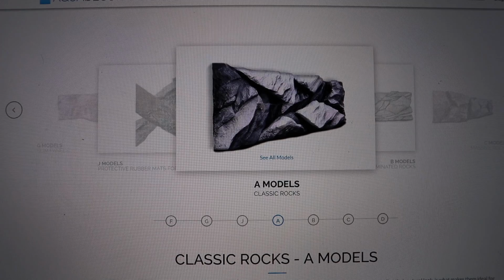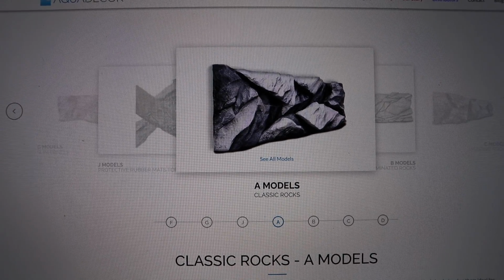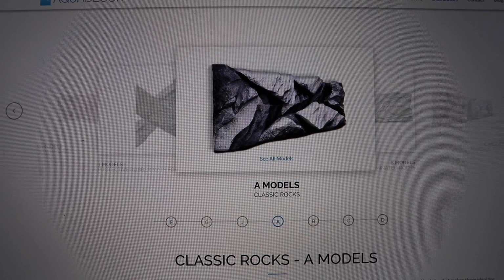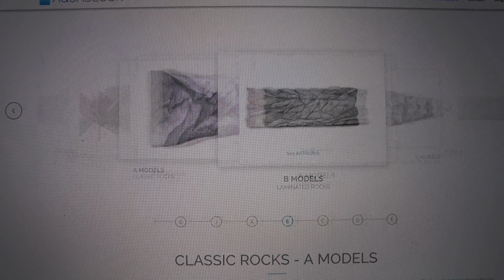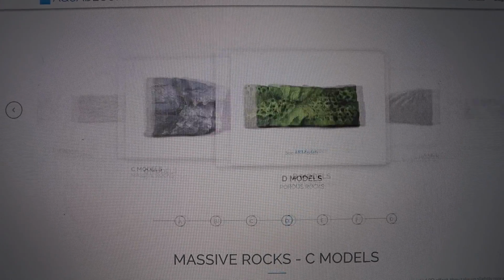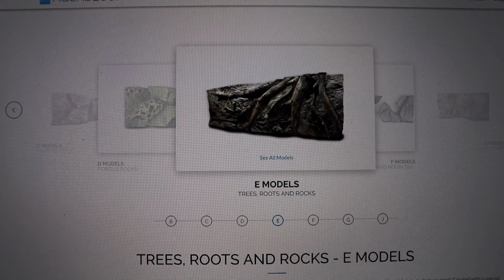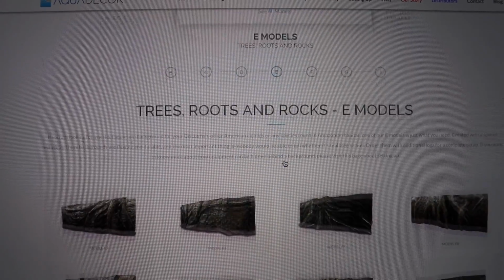Well, while we're here on the computer, I want to show you really quick how many cool different 3D backgrounds that Aqua Decor has. I spent a lot of time on their site, and it's really simple how to order. So you just pick out whether you want rock style models, thin rocks, boulder style, wooden. I mean, they have everything you could think of. And say if you pick a wooden model, you can look at all their models here.